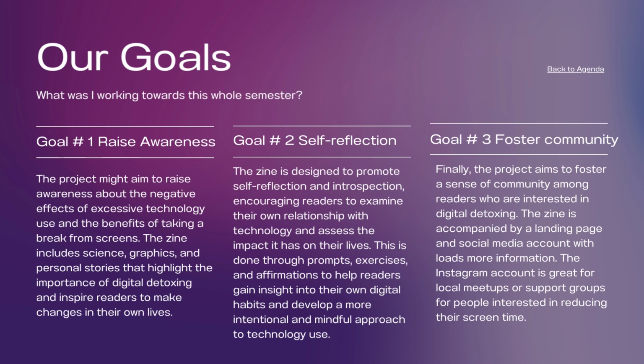So my first goal was to raise awareness about this general topic. This project aims to raise awareness about the negative effects of excessive technology use and the benefits of taking a break from screens. This zine includes science, graphics, and personal stories that highlight the importance of digital detoxing and inspire readers to make changes in their own lives, which goes right into my second goal of self-reflection. Even if we can't create a works-for-everybody solution, maybe people can use this product and reflect inwards and recognize their patterns and behaviors and make the according adjustments.